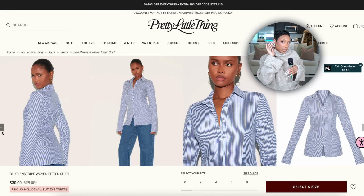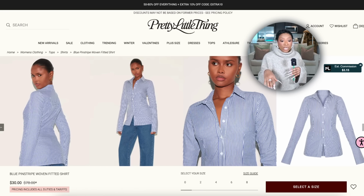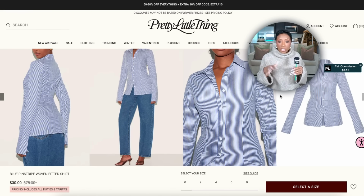Moving on to button ups, that button down. Okay. Over here at PLT, I found one. This is a blue striped one. This one's available in size 0 to size 8. It's marked down. It's $31. So this is a button down.